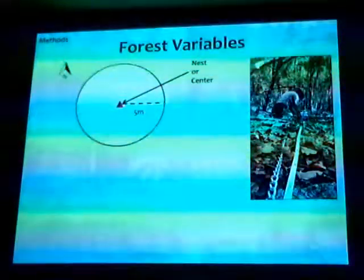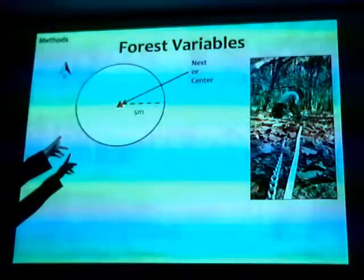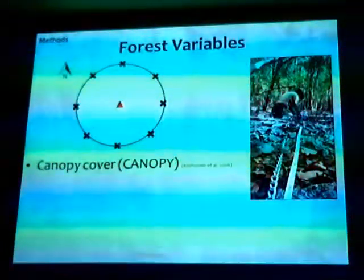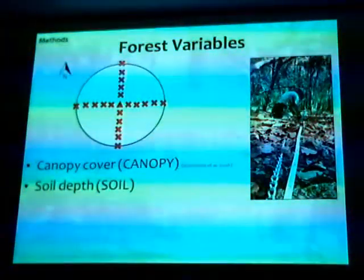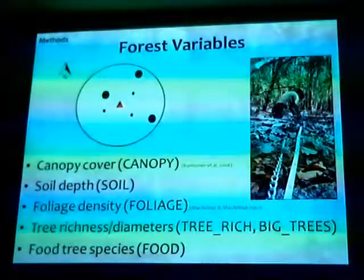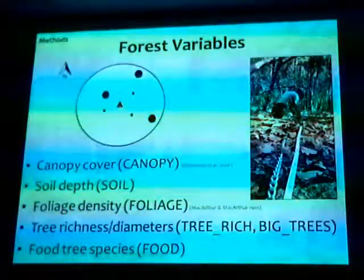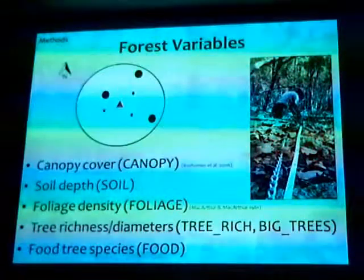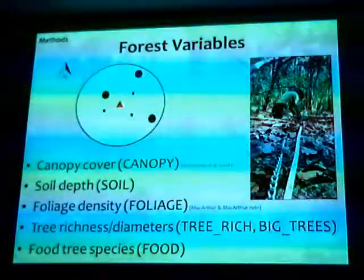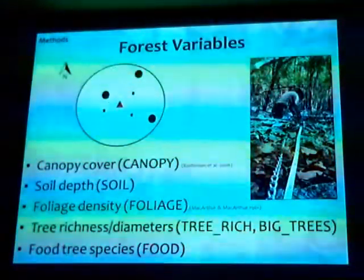So for the forest data, I would start at the nest or the center point and survey within 5 meters of the nest and collect things like canopy cover, soil depth, foliage density, tree richness, and tree diameters, along with the presence of certain food species. The food tree species were determined from past studies like the Hirsch thesis and from a microhistological study by Castleberry.